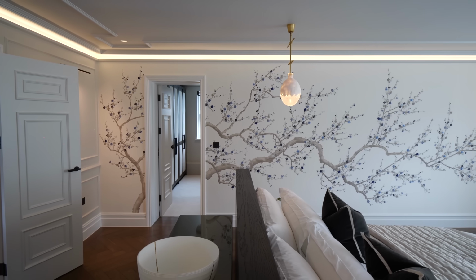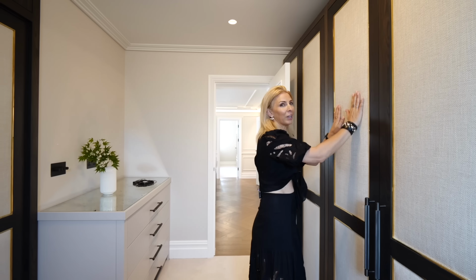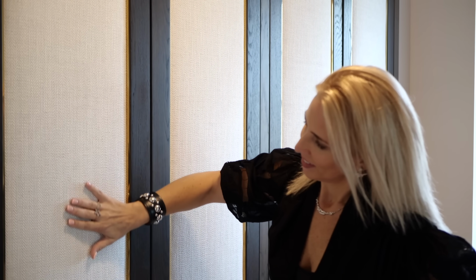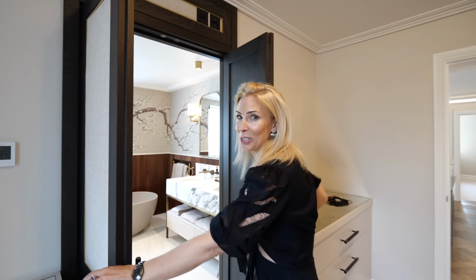Through from the master bedroom, we have this dressing room. I chose panels of fabric which really make it padded and soft, and it's good for sound, and it's super luxe. I absolutely love this detail. However, check this. Have you ever seen such an ensuite bathroom?